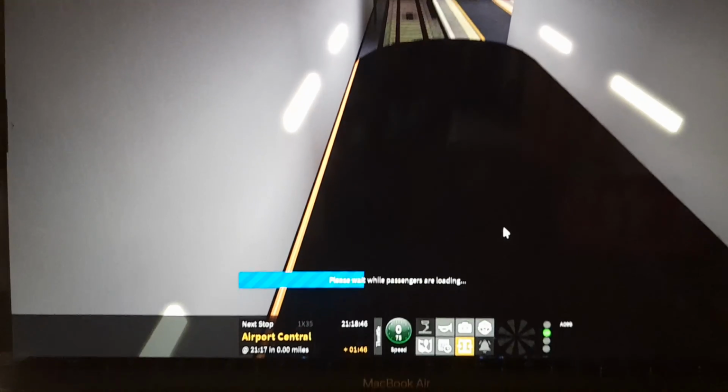Central. Bye. This train is for Airport Terminal 2. The next station will be Airport Terminal 1.